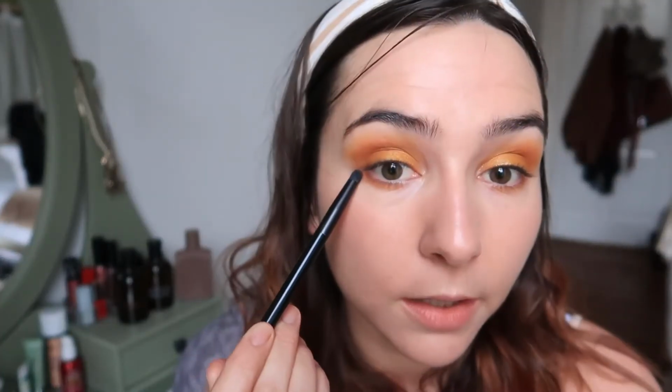Going back in with this mustard one under my eye this time. And again, I really like to smoke out my eyeshadows under here. I'm going to use a tiny bit of the Chrome Yellow from MAC and just accentuate under here. Okay, so far I really like how that's going.